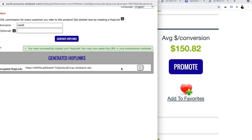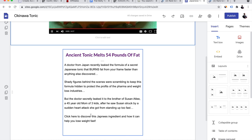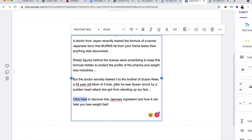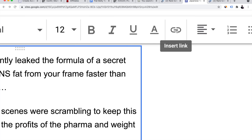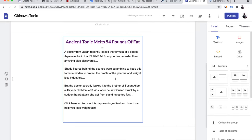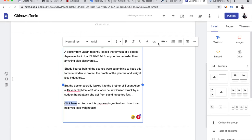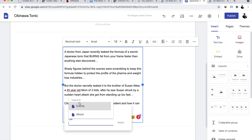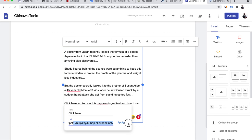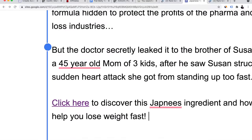your clipboard. Copy this, come back to our website, and in the text, where I said click here, I'm going to highlight this, zoom out a little bit, and in this icon you see where it says insert link, click this icon. Let me zoom out so you can see. I'm going to highlight click here again, click this link, and instead of this site, we're going to paste our affiliate link from ClickBank. So click paste. As you can see, this is our hop link from ClickBank. It says clickbank.net, etc. And I'm going to hit apply, and boom, this became our hyperlink.